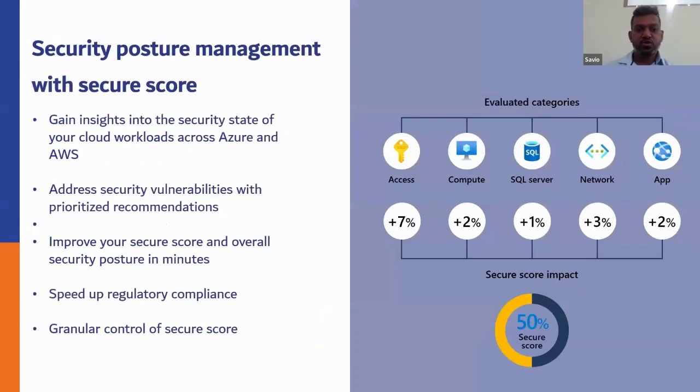Security posture management with Secure Score. So what is Secure Score? Secure Score is a tool that helps you assess your workload security posture. So let's say today you have onboarded virtual machines on Azure and you would want to understand how secure those virtual machines are. Based on the configuration of the virtual machine and the recommendations of the best practices of security, if you have configured certain security configurations for those virtual machines, you would be given a specific Secure Score value. Now that Secure Score value is going to help you identify how strong those virtual machines are protected, and it will also give you recommendations as to how you can improve on that score to make it as secure as possible.